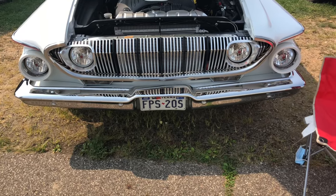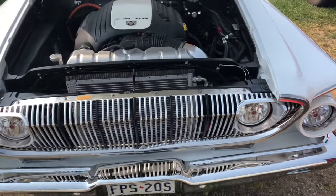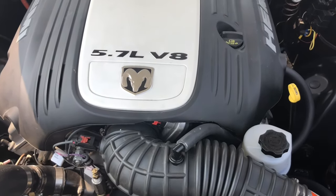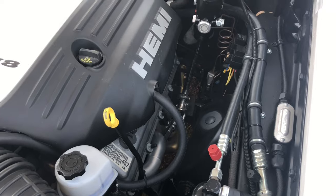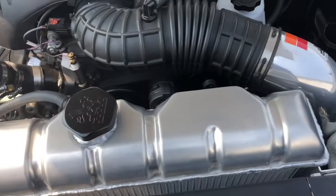Hey guys, I found something real nice. A Dodge '62 Dart. I want you to check this thing out. It's real beautiful. And it has a different type of motor in it. You'll see. That's right, somebody did a 5.7 V8 swap in here. 345 pushing this Dart. It's very clean in the engine compartment. I mean, it's well painted.